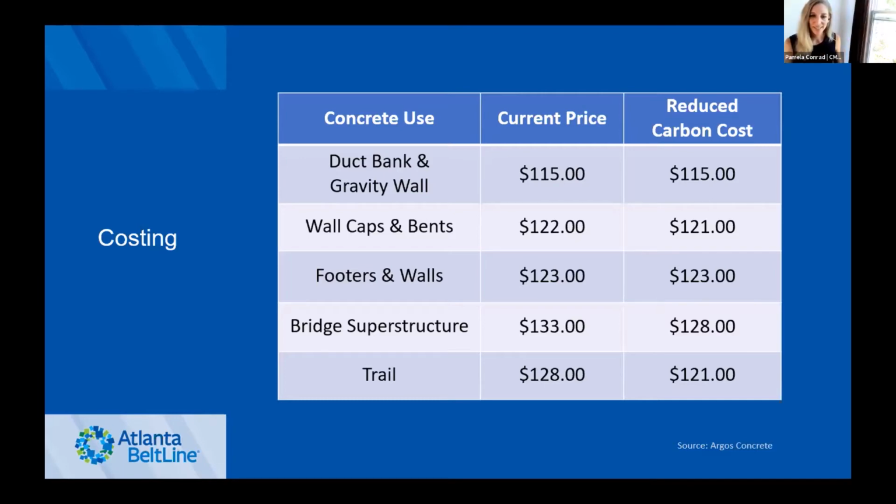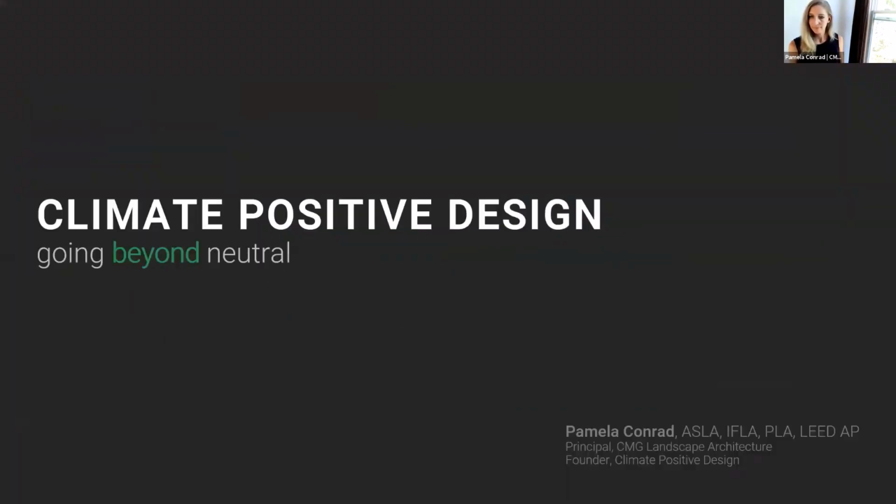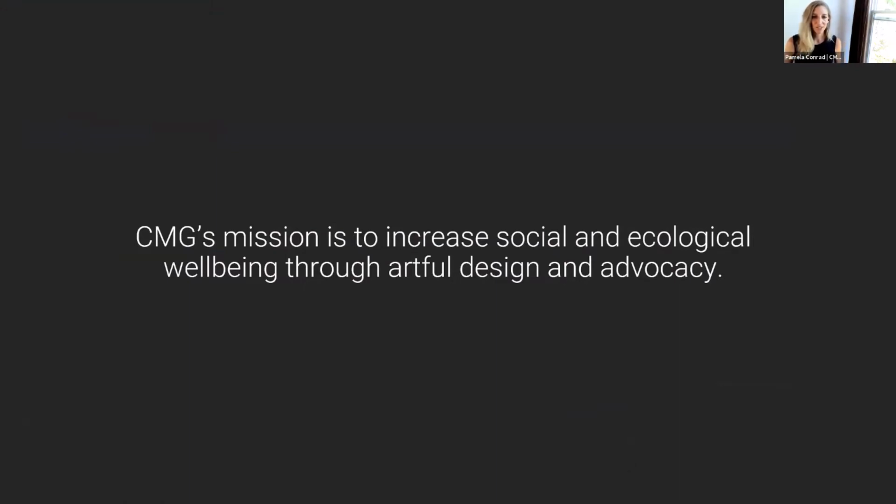Great, thanks so much, Kevin and Danielle. I will go ahead and share my screen here, and get right into it because we have a lot to cover. So as Danielle mentioned, I'm a principal at CMG Landscape Architecture in San Francisco. We work with about 40 or so wonderful landscape architects and urban designers, and our mission is to increase social and ecological well-being through artful design and advocacy.